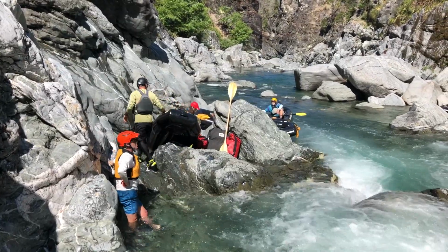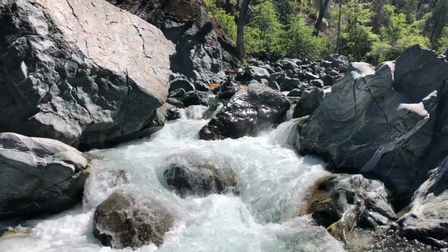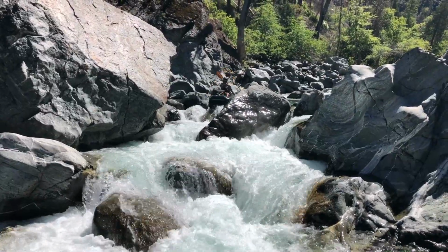This is a lot of work. This is a good 45-minute portage up and over those rocks on the left. This is Emily running that rapid. It's a pretty tight move.